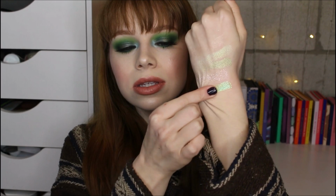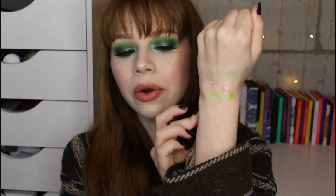This shadow on the inner corner is literally everything. Like, that shift, it's just crazy. So there's what it looks like. It probably looks very strange. Like, you wouldn't see that and think, yeah, that's the perfect shade for your inner corner. But I promise it just ends up looking so beautiful. And it has the coolest duochrome to it.